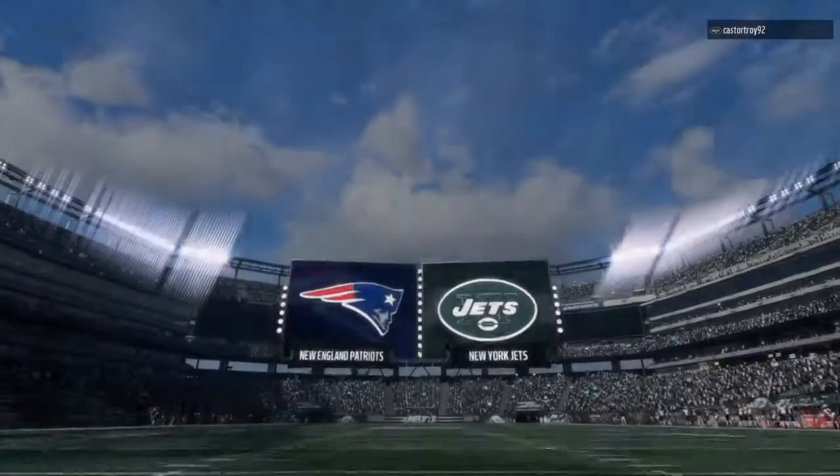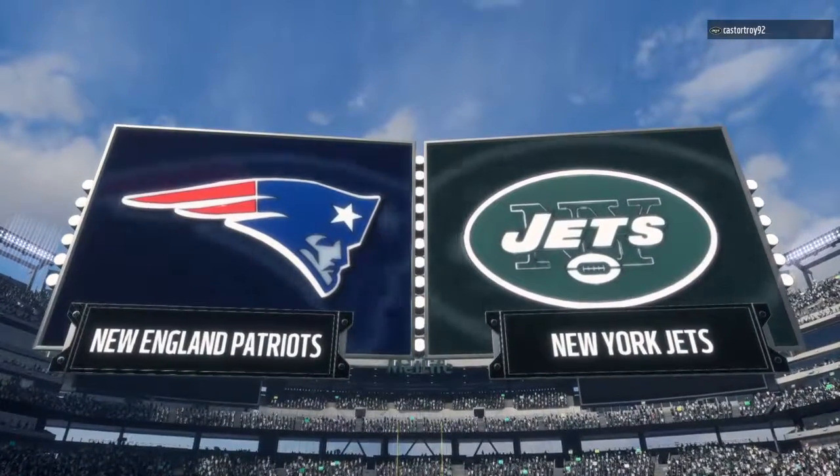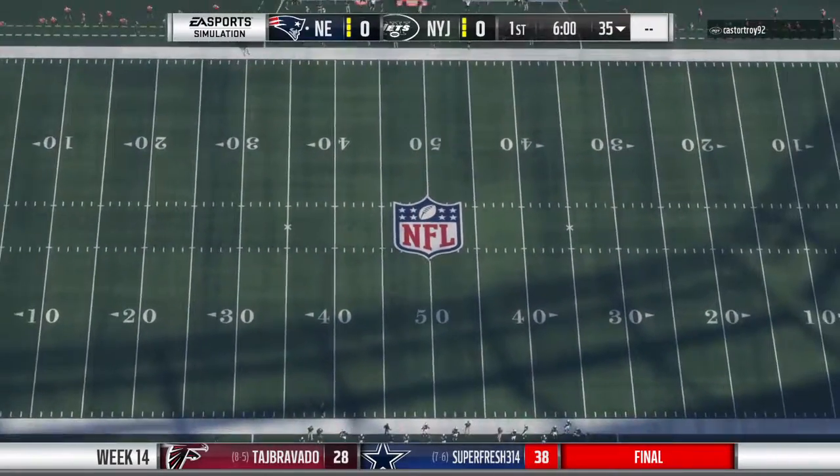Today's matchup features one of the best passing offenses in the NFL. The Jets are top 10 in pass yards, going up against the Patriots secondary that could be in for a long day. All right, Larry, thanks.